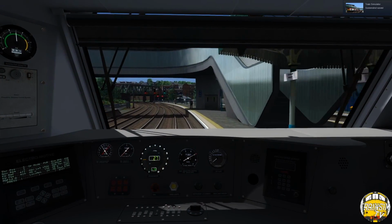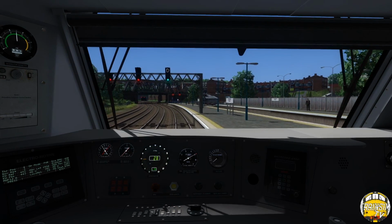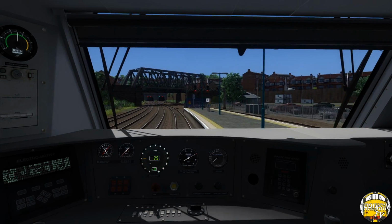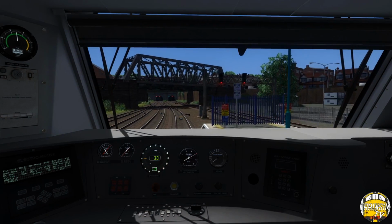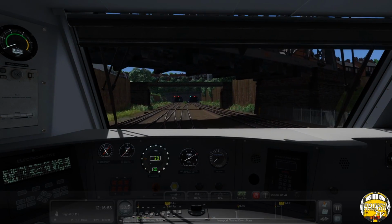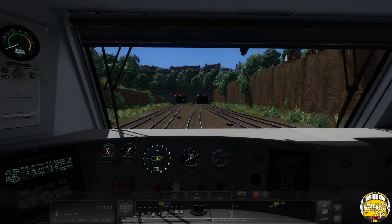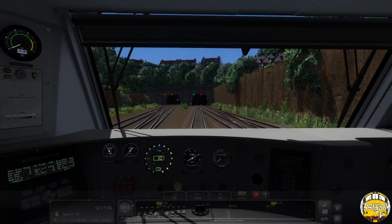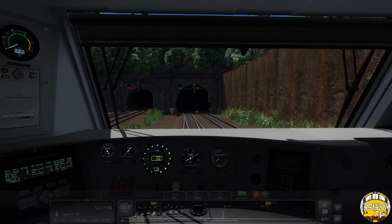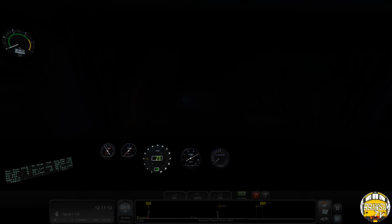Possibility number one. Might get a better one down the line. Back up to 50 in a moment. Comes to Newport Tunnel, and then as we leave the tunnel, we'll be going past. So this is Hillfield Tunnels. Sorry, not Newport Tunnel. It's actually called Hillfield Tunnels, according to my map.